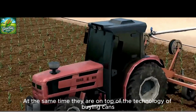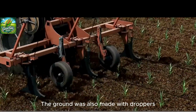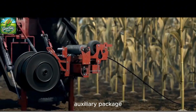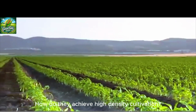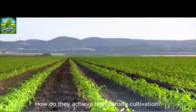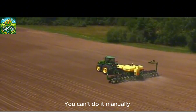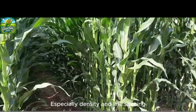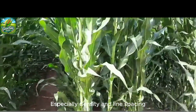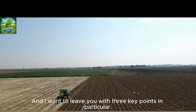At the same time, they are on top of the technology of buried cans. The ground was also made with droppers, auxiliary package. So, how do they achieve high-density cultivation? That's a modern planter. You can't do it manually, especially density and line spacing. And I want to leave you with 3 key points in particular.